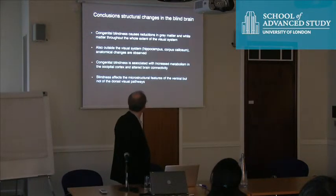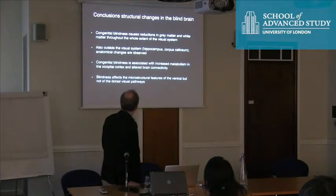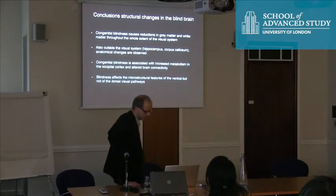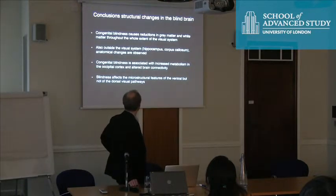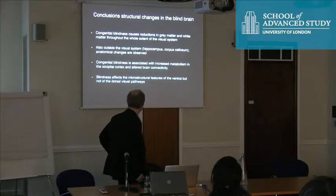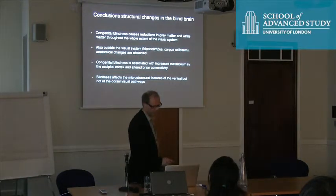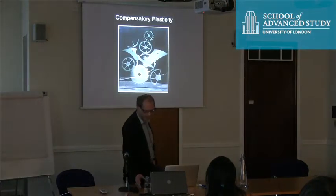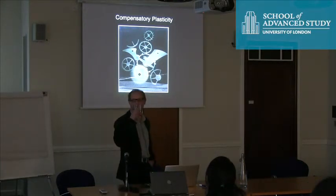So if we summarize a little bit the structural changes that take place in the blind brain: first of all, congenital blindness causes reductions in the gray matter and the white matter throughout the whole extent of the visual cortex. Also outside the visual system, like the hippocampus and the corpus callosum, we find anatomical changes. Then congenital blindness is associated with increased metabolism in the occipital cortex, and also with altered brain connectivity. And finally, blindness affects the microstructural features of the ventral, but not of the dorsal visual pathway. But still, I want to emphasize that both the dorsal pathway and the ventral pathway are clearly observable in congenitally blind subjects. Okay, let's move now to a phenomenon called compensatory plasticity.